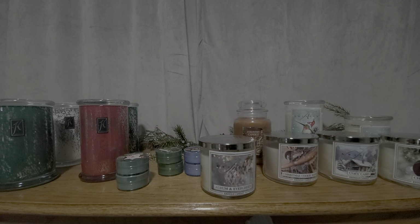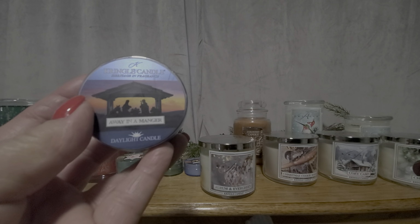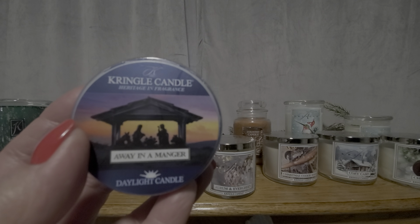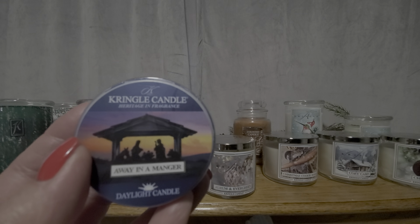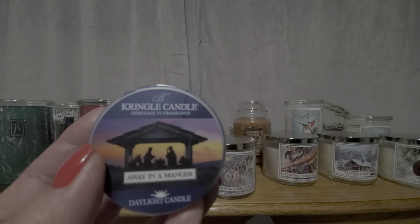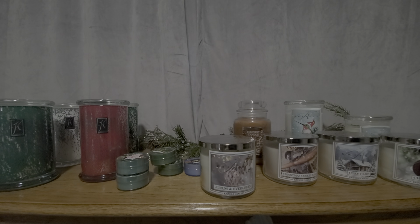Okay, next up, we have Christmas Cookie Dough. Now, this one I have not tried yet. Oh, I'm sorry, I have a daylight... Away in a Manger. Look at that label. Oh my goodness. I was so tempted to buy 2 large candles in this just to put on either side of my mantle on my nativity set, just because I love the label.